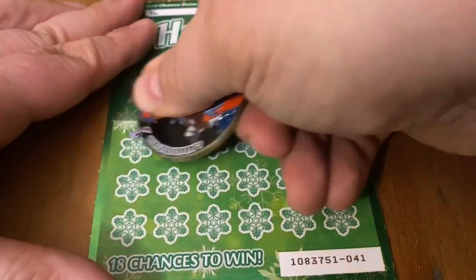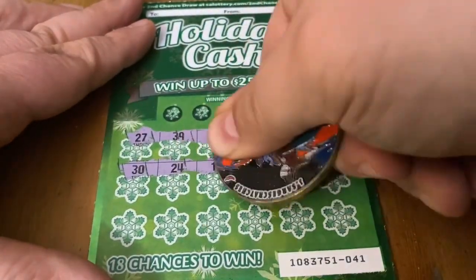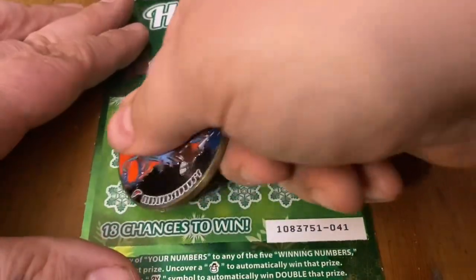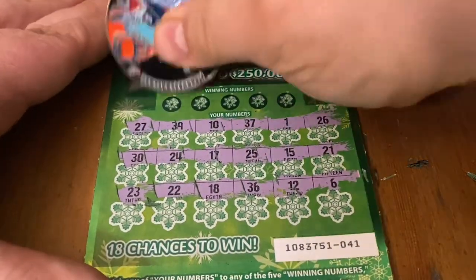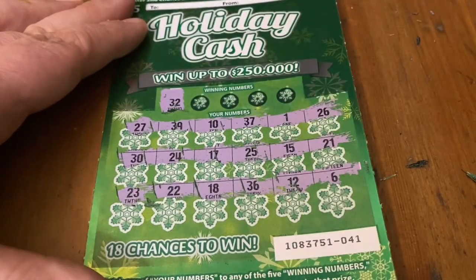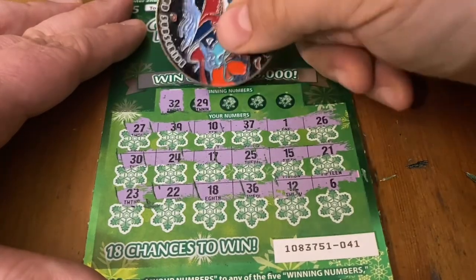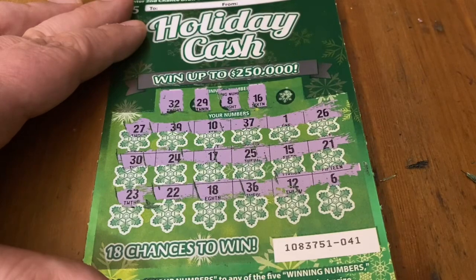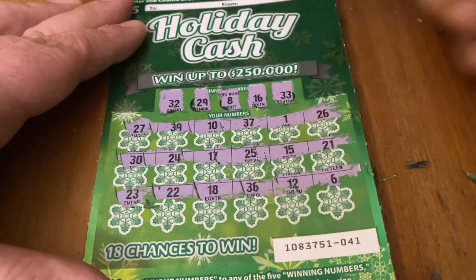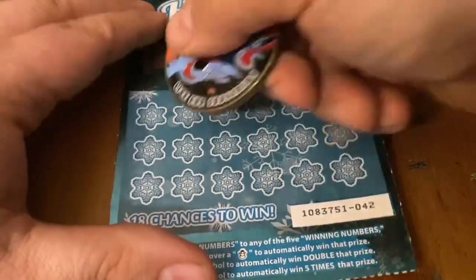Ticket 41. Does not want to give me a symbol. Wow. 32. Don't see it. 29. Nope. No luck with the 8. That is a 16, but no match. And 33. No good. Okay, we got 2 more of these. Wanted to at least get 3 wins. Could I get back-to-back wins? That would be nice. Ticket 42.